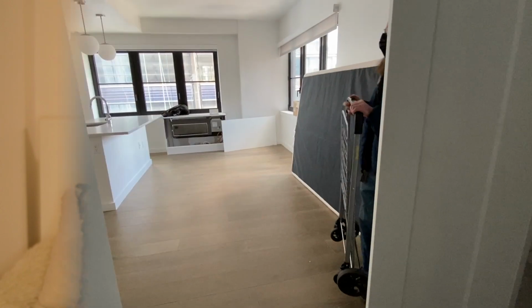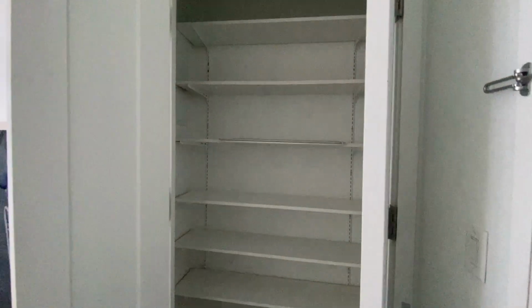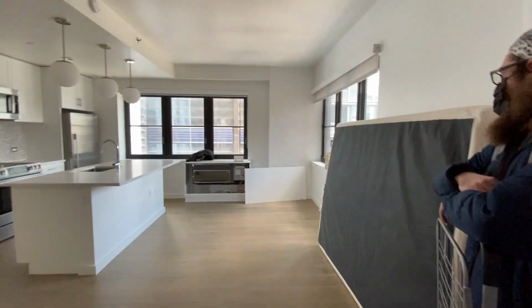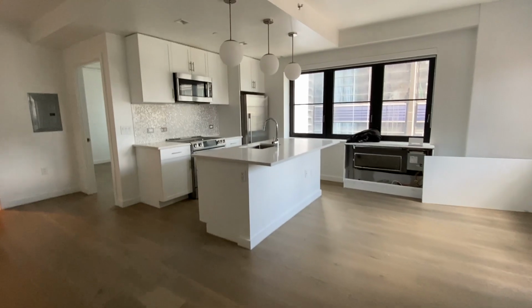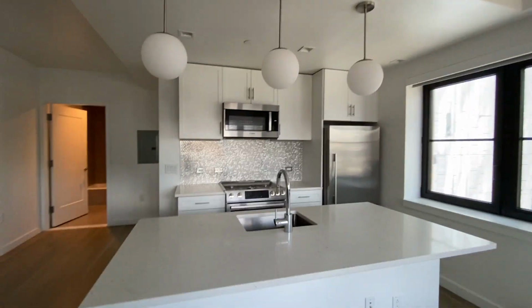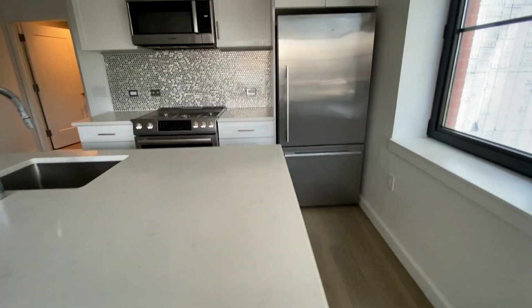once again. So now we're in a bigger unit on a lower floor. You come in, and this closet is right inside the door. Then you come into the living and kitchen area. The kitchen in here is stunning. In both apartments, honestly, the kitchen is stunning. Like, the finishes in both of these units are great. Nice big island.